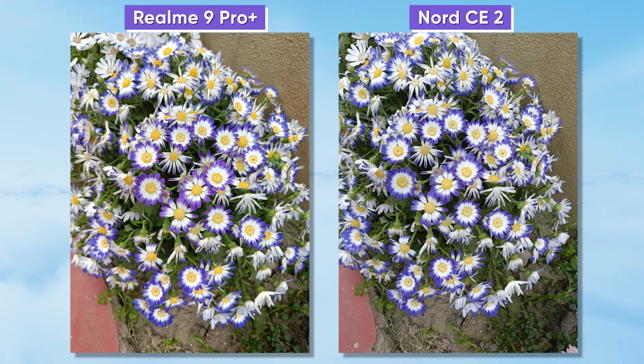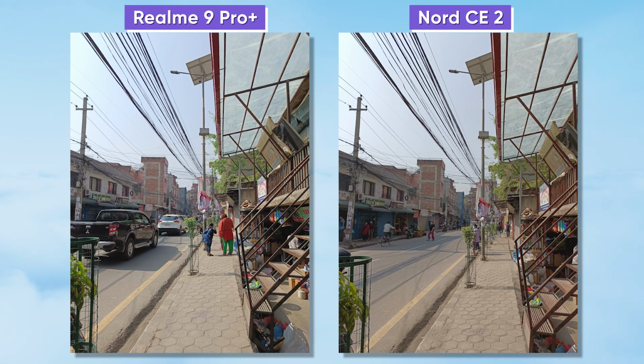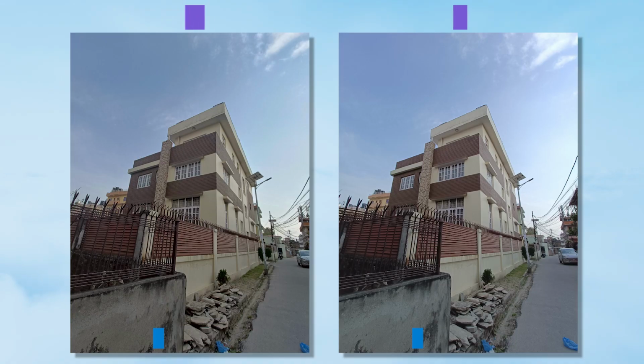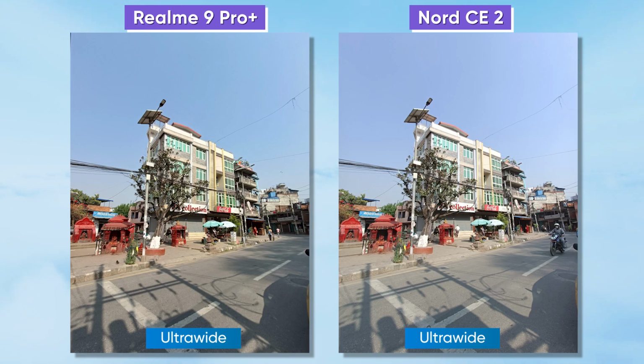Here, the Nord CE2's images, like with most OnePlus cameras, are slightly heavier in contrast, which makes them look a little darker in some cases, while Realme's balanced contrast and punchier colors look very pleasing, at least to me. That being said, both phones maintain a similar level of dynamic range and details during daylight conditions. Talking about ultra-wide images, well, I found both of them to be average, and the difference only lies in the color tone, so I wouldn't say one is exactly better than the other.